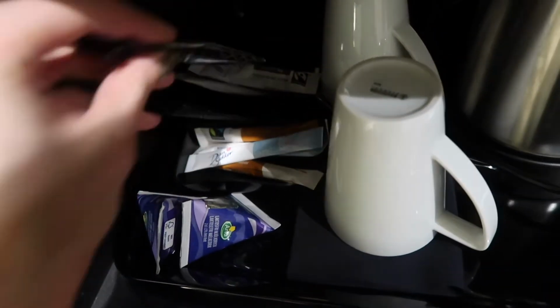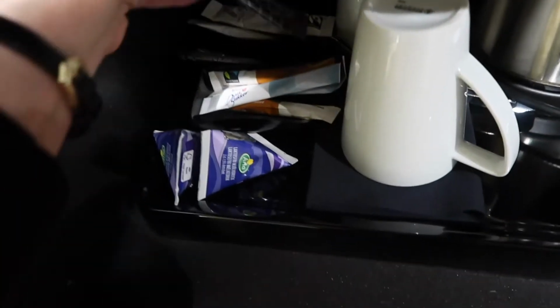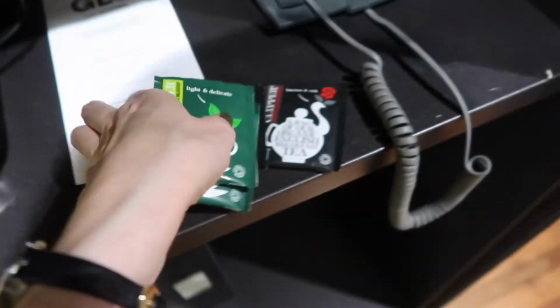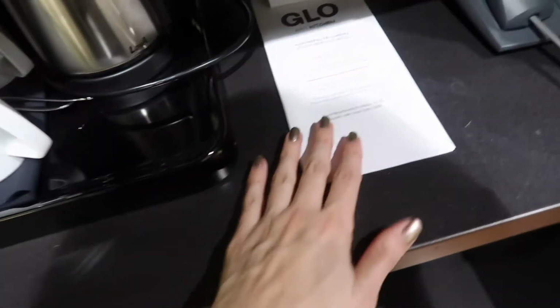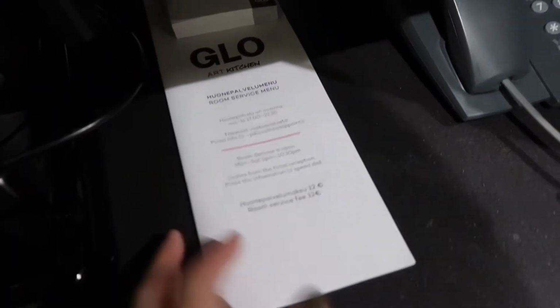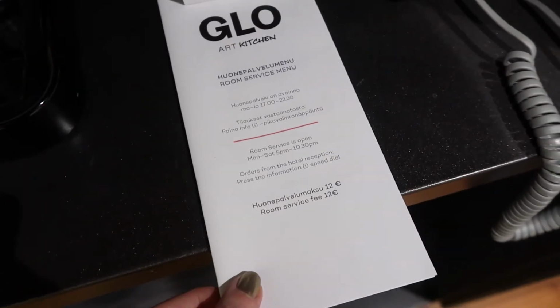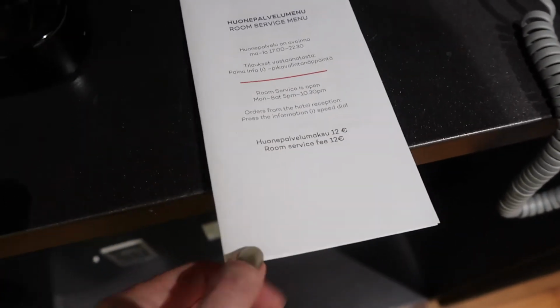Sorry, I don't know if I showed that to you. This is pure honey. We've got all the sugars and some milk. So not too shabby. Definitely will probably be using the tea in the morning. And then they have a room service menu here. So it looks like they definitely do room service, although breakfast is included in my rate, so I'll use that.